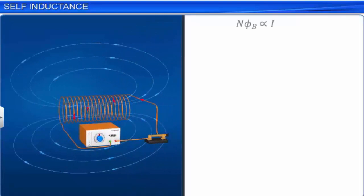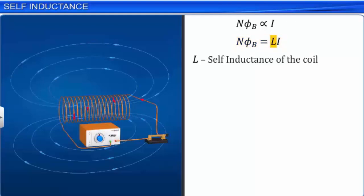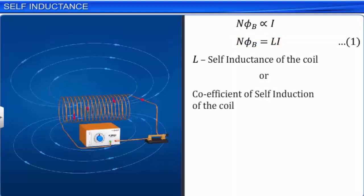The flux linkage through a coil of n turns is proportional to the current through the coil and is expressed as n phi B is directly proportional to I. Replacing the proportionality symbol with a constant, we get n phi B is equal to L times the current I, where the proportionality constant L is called the self-inductance of the coil. Let this be equation 1. L is also called the coefficient of self-induction of the coil.